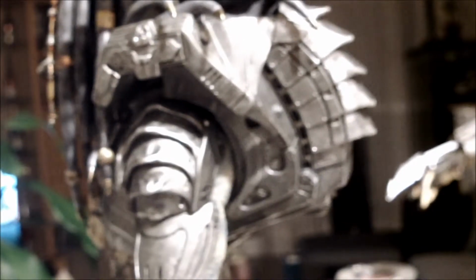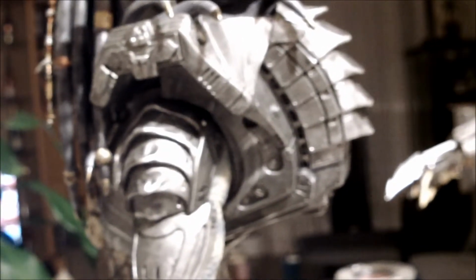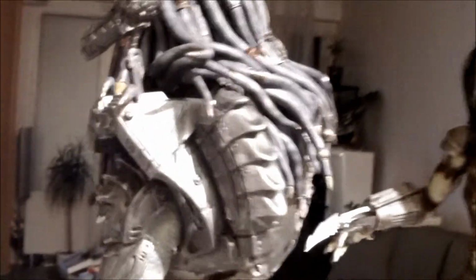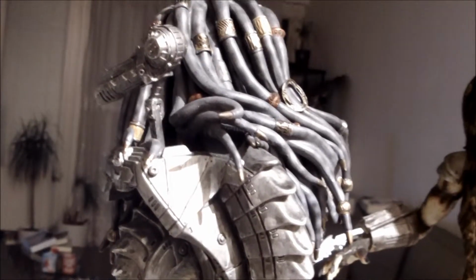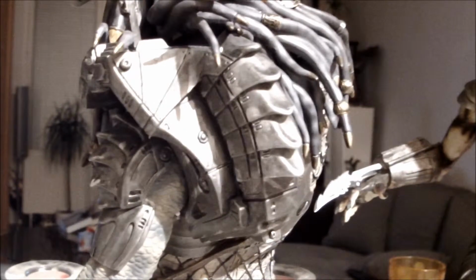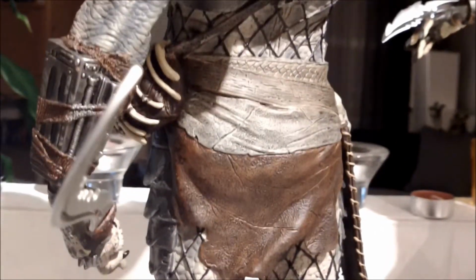And of course, it's not that pricey. You can get this figure around 250 euro or US dollar. And take a look at the armor here, when the camera focuses. Let me see. The camera won't focus now. Certainly, the amount of detail on that is superb compared to all the others.